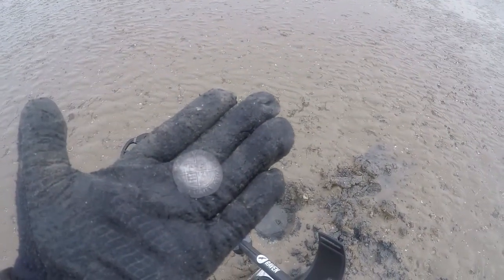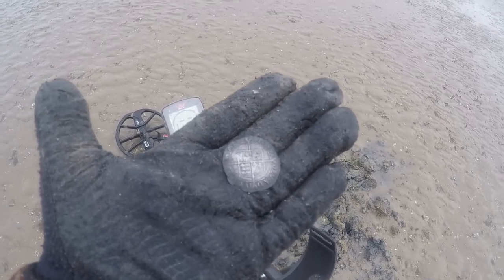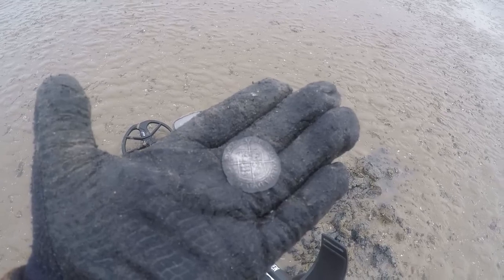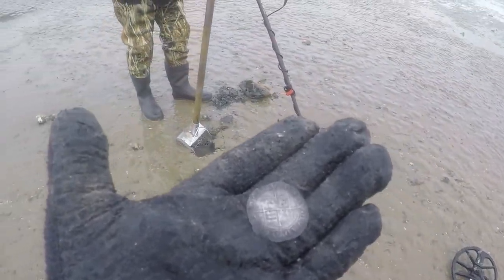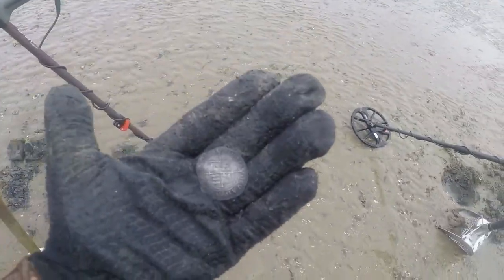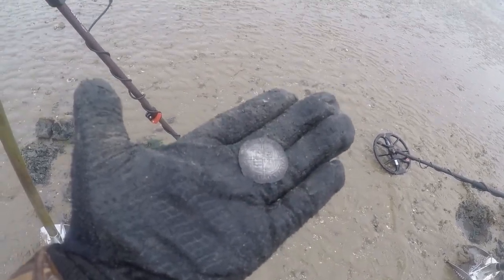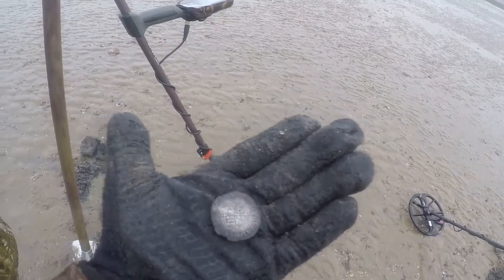Well, this coin here came up as an 18, and it's a first for me, especially out on the mud. And I witnessed it. He did see it, and it was an Elizabeth I groat. I can't really see, it's really blurred on the screen. Let's put a coin up against it too. That's an amazing find for me. I'm absolutely over the moon with that.